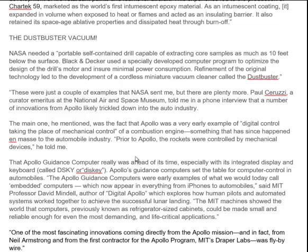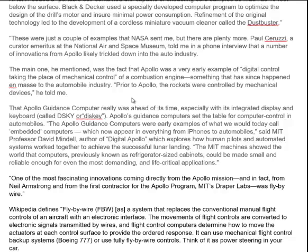Paul Sarazzuni, a curator emeritus at the National Air and Space Museum, told me in a phone interview that a number of innovations from Apollo likely trickled down into the auto industry. The main one he mentioned was the fact that Apollo was a very early example of digital control taking the place of mechanical control of a combustion engine, something that has since happened en masse in the automobile industry. Prior to Apollo, the rockets were controlled by mechanical devices. That Apollo guidance computer was really ahead of its time, especially with its integrated display and keyboard called a DSKY. Apollo's guidance computers set the table for computer control in automobiles.